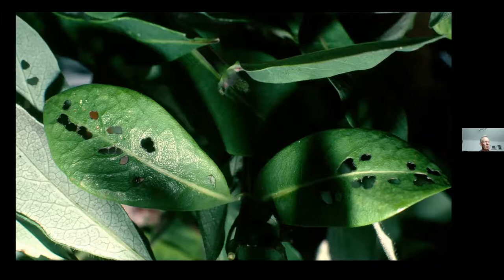Now, this is feeding damage from a moth we don't get in Devon called the broad-bordered bee hawk moth. And it lays its eggs on the underside of honeysuckle growing in the woodland ride.